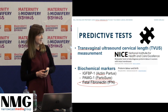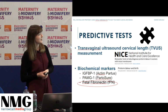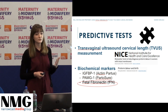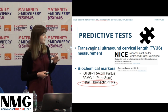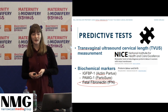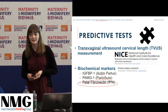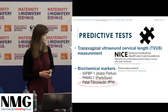So here are some of the tests, and I'm sure you're probably familiar with at least a few of them. So firstly, we have transvaginal ultrasound cervical length measurements. So this is an ultrasound scan which is done transvaginally and it measures the woman's cervical length. And then we also have biochemical markers. So the three which are available in the UK at the moment are Actim Partus, Partosure, and fetal fibronectin. And here in Scotland, I think the majority of you use fetal fibronectin.